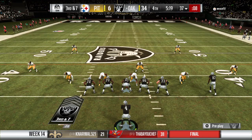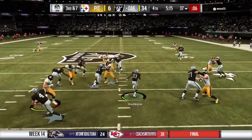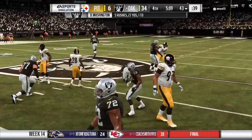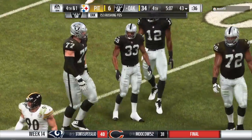4 down. On 3rd down, here's Washington. And he'll get up to the 43-yard line. So 7 yards on the carry there, but now they're staring at 4th down.